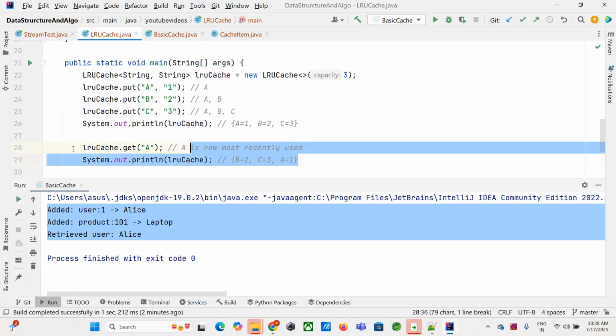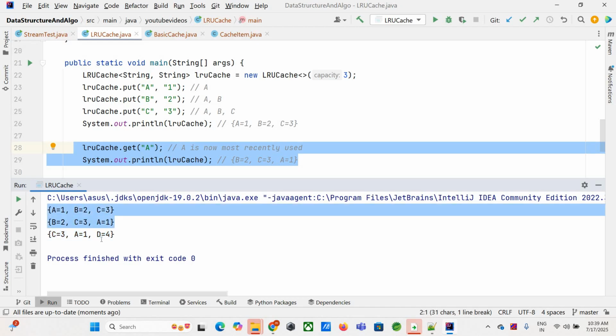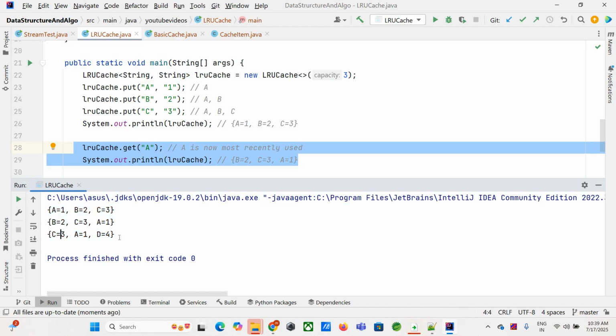So LRU kicks in and removes... well, it removes B because B is now the one that hasn't been touched the longest, leaving us with C, A, D. Perfect example. It dynamically adjusts based on usage. It's a really smart way to try and keep the most relevant data close at hand, isn't it? It really is a clever mechanism.